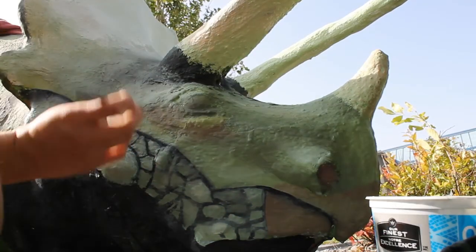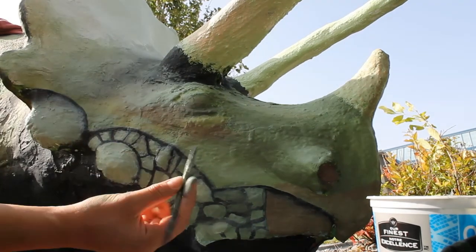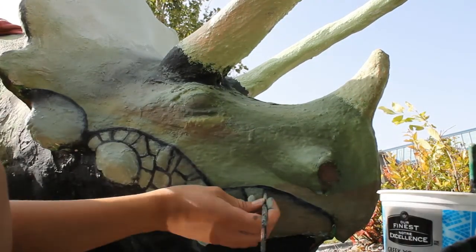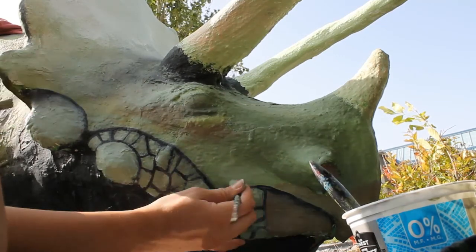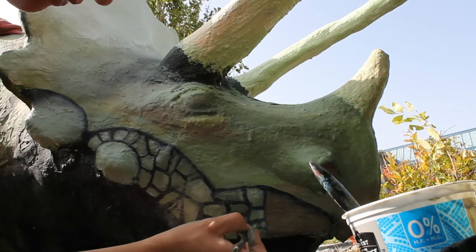I like doing realistic stuff. A lot of the dinosaurs around Drumheller are not as realistic. They have polka dots on them or whatever, which is also really fun, but for my own style and to do something I'm comfortable with, I decided to stick with something that was more realistic.